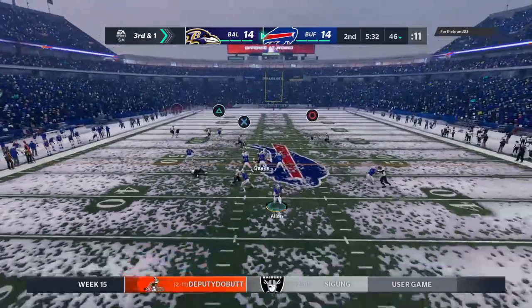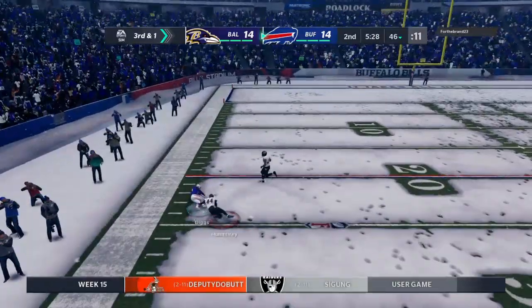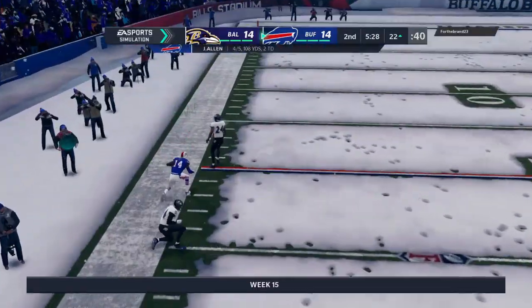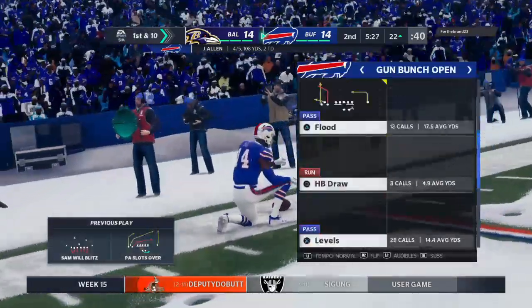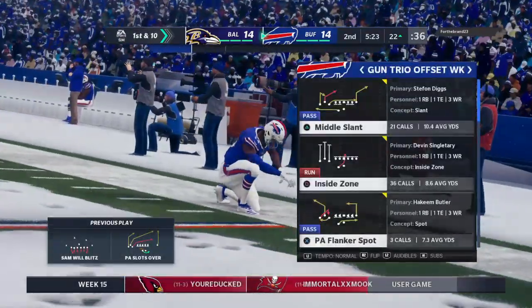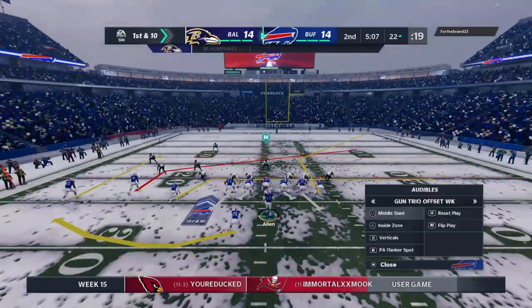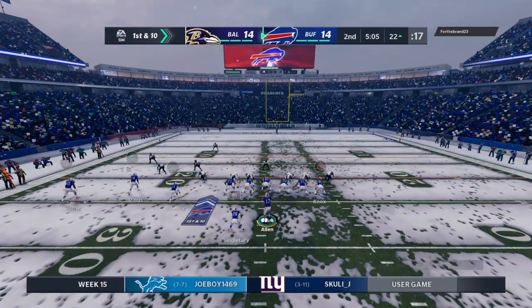A play fake to Singletary, and now it's Allen. And he's able to find Diggs. And he is going to have a Bills first down as they're able to get the third down conversion. Well, they only needed a small gain on third down. They end up getting over 30 yards. So the big play gets them all the way down to the outskirts of the red zone here for first and 10.